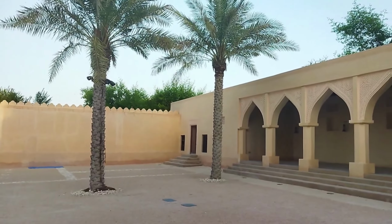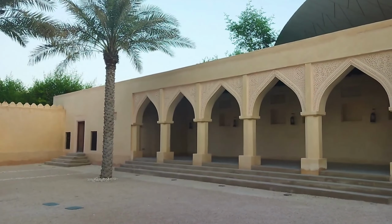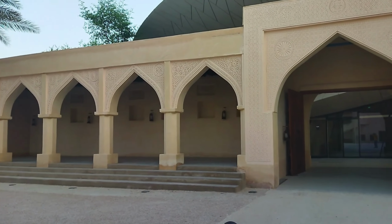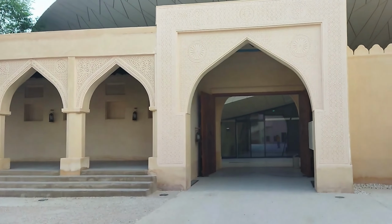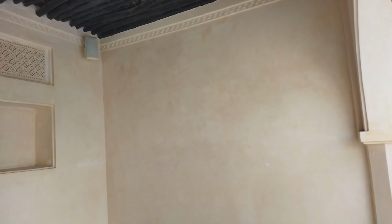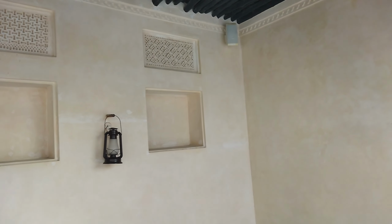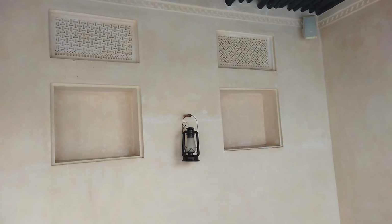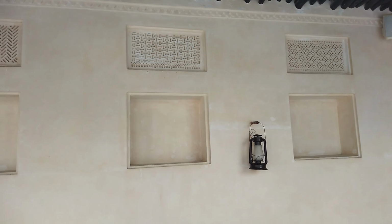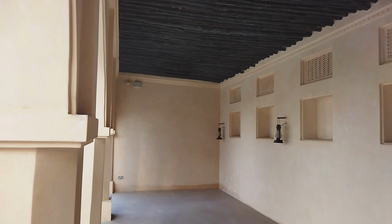The Old Palace is a fine example of traditional Qatari architecture, blending functionality with aesthetics. The structure was built using locally sourced material, primarily limestone and mud bricks, which helped to insulate the building from the intense heat. Its design incorporates features typical of Arabian forts, such as high walls, narrow windows, and a central courtyard.